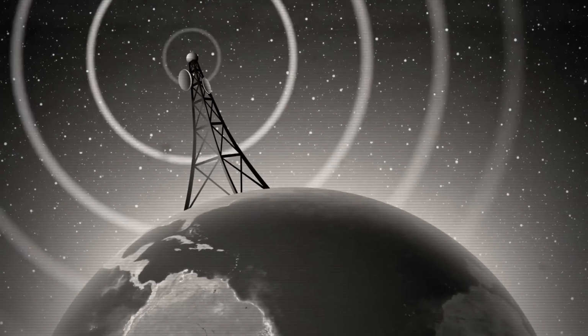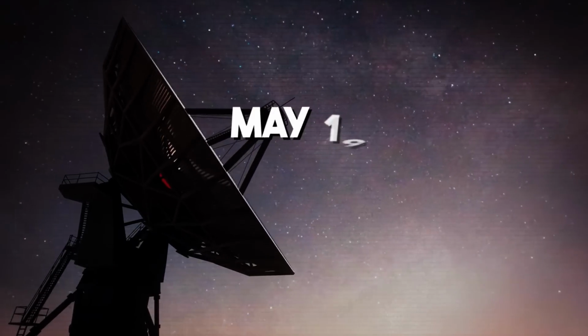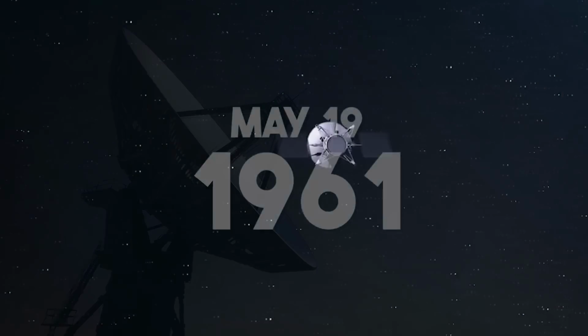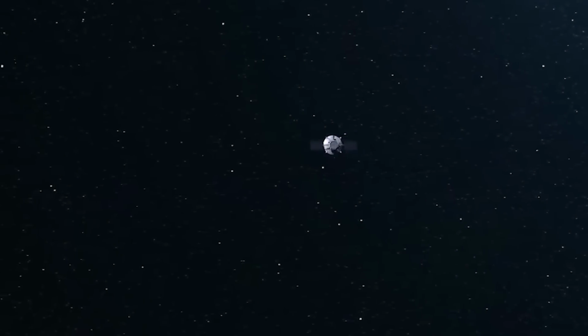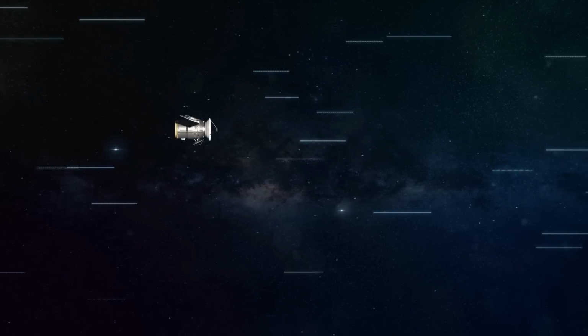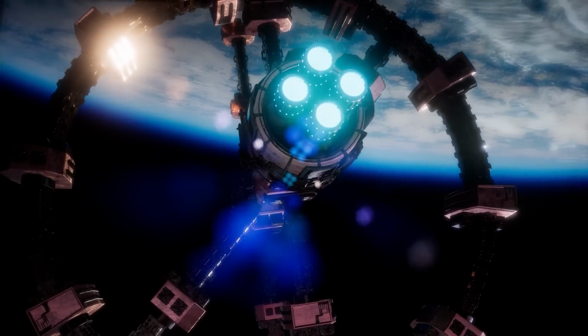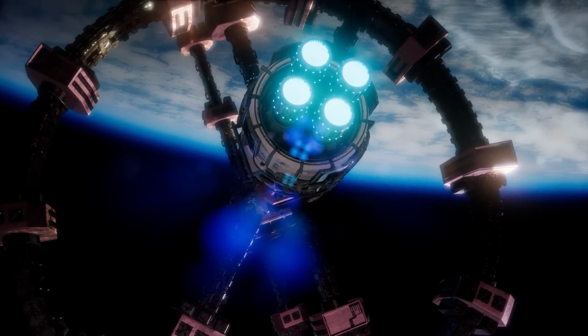Unfortunately, the mission encountered communication problems, and contact was lost with Venera 1 on May 19, 1961, before it could successfully reach its destination. Despite its failure to transmit data from Venus, Venera 1's pioneering journey marked an important milestone in space exploration, paving the way for future missions to the enigmatic planet.